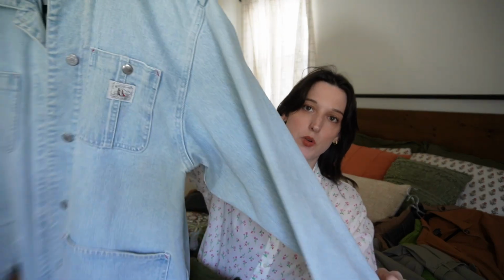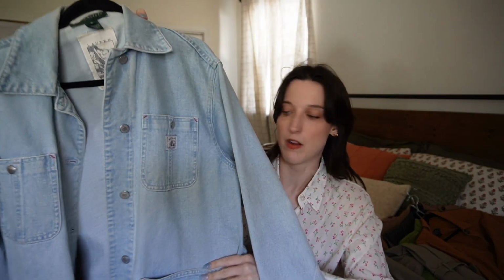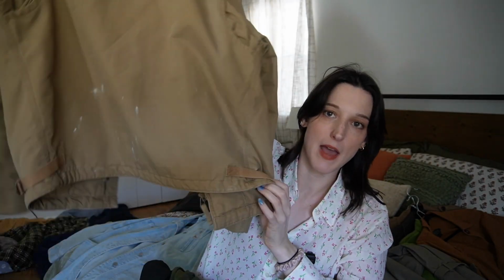All right, on to jackets. We have 4 jacket loves, starting with my absolute favorite denim jacket of all time, this chore coat in the light wash that I thrifted from the men's section from Lauren Ralph Lauren. We have this Gap men's jacket that I thrifted, and I mostly wear this to pottery because it's very casual and I don't care if it gets splatters on it. In fact, I got some splatters on the back, and I'm honestly interested in getting more splatters on it to make it feel more casual and give it some more character.